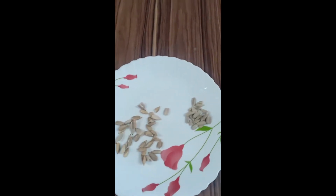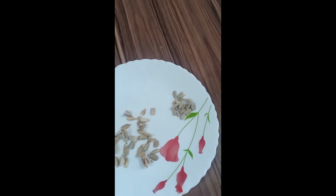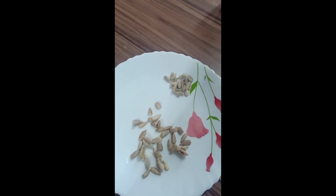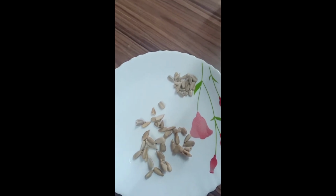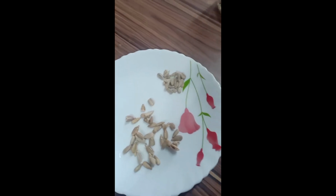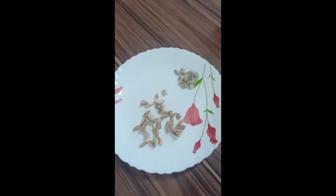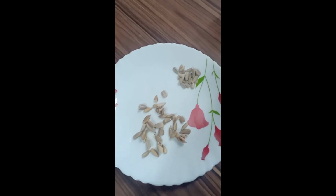You know, sunflower seed is a potential source of vitamin E, selenium, magnesium, niacin, and monounsaturated fatty acid that reduce our cholesterol level in our body.